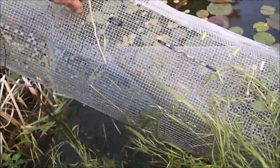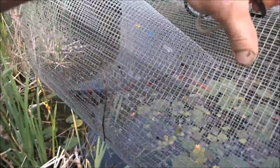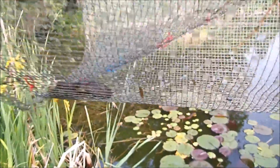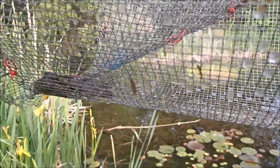Yeah, I don't see anything in there. Oh, there's one. No, it's a tadpole. Let me pull us out of here. Oh, there's a snaky. Alright, hold on a second, let me get resituated. Well, it appears that there's actually 2 snakes in there, but they're little tiny things. They're still gonna go, because they grow into big snakes.